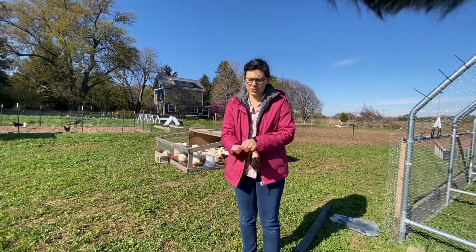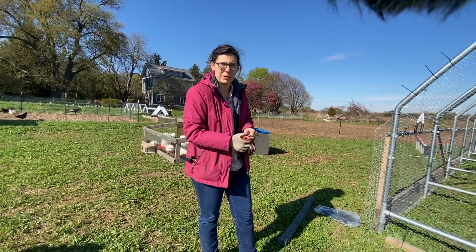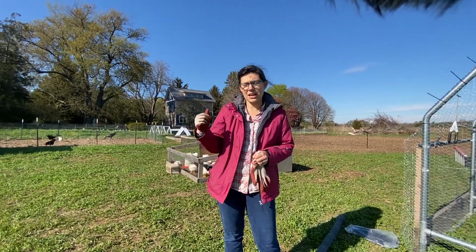Alright, so we got all the blocking we need to make sure that hopefully nobody will escape and nobody will enter that we don't want them to. And now we're going to move the birds.